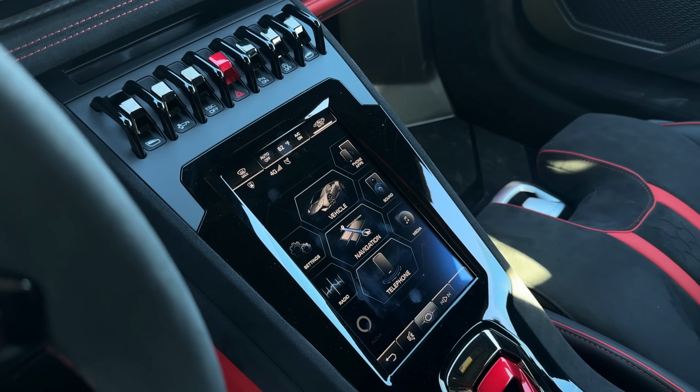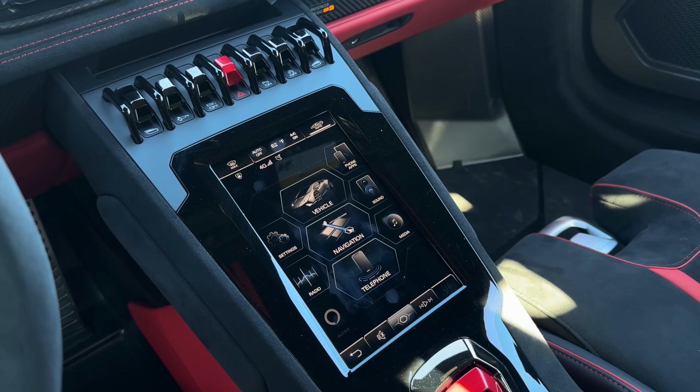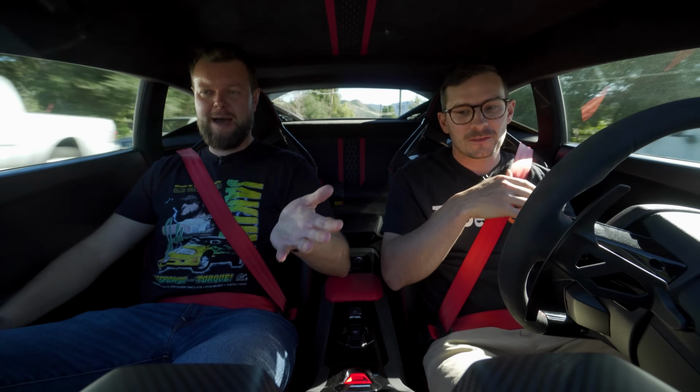I get that. So then there's infotainment too. It's just like the Huracan Evo. We got the vertical screen. This one actually has Alexa, which would be pretty cool, I guess, if you got your whole house wired up, and if you're super rich, you probably do. Yeah, and then we have Apple CarPlay as well.